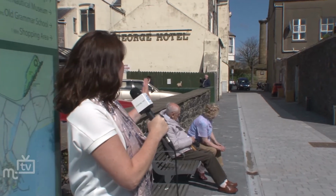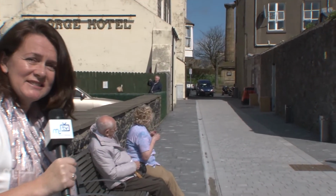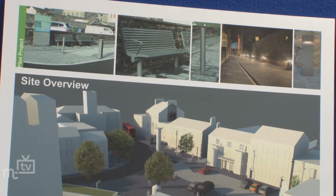Where I'm standing is the first completed phase of the regeneration of Castletown. George Lane has been transformed from a rundown passageway into a pedestrian-friendly route that takes you straight through to Castletown Square. Well, as you can see, you've had a look at the plans.